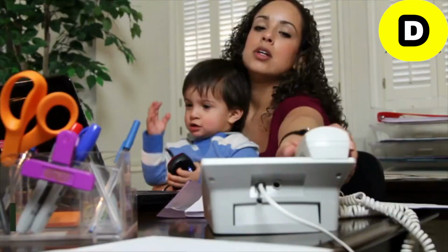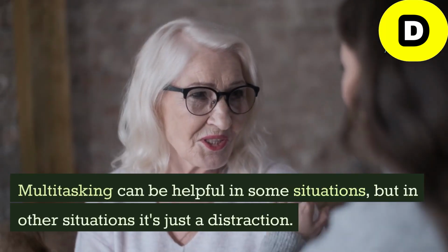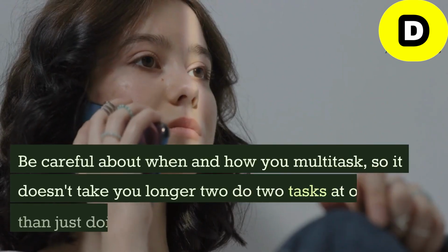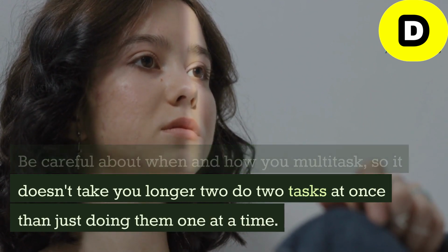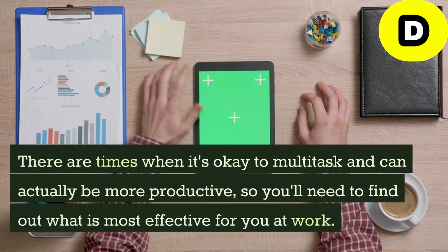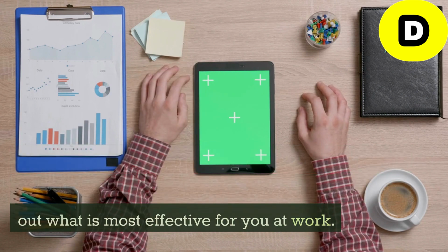9. Be careful with multitasking. Multitasking can be helpful in some situations, but in other situations it's just a distraction. Be careful about when and how you multitask, so it doesn't take you longer to do 2 tasks at once than just doing them one at a time. There are times when it's okay to multitask and can actually be more productive, so you'll need to find out what is most effective for you at work.